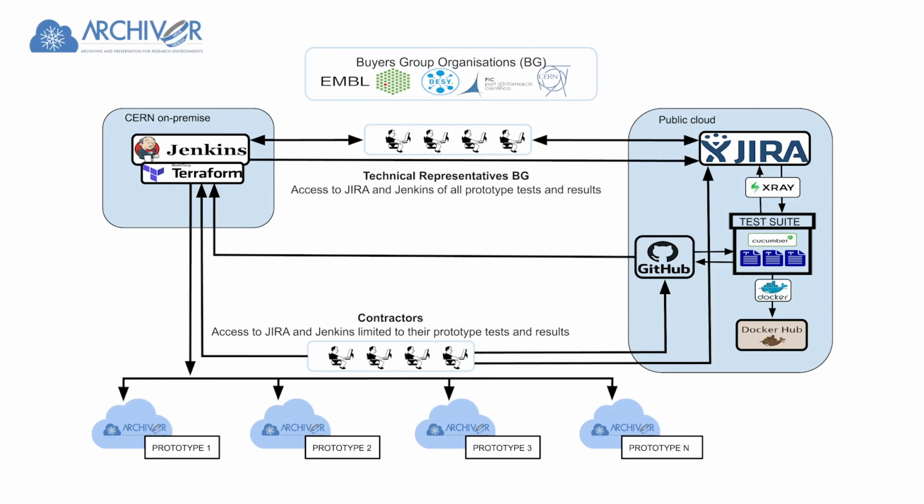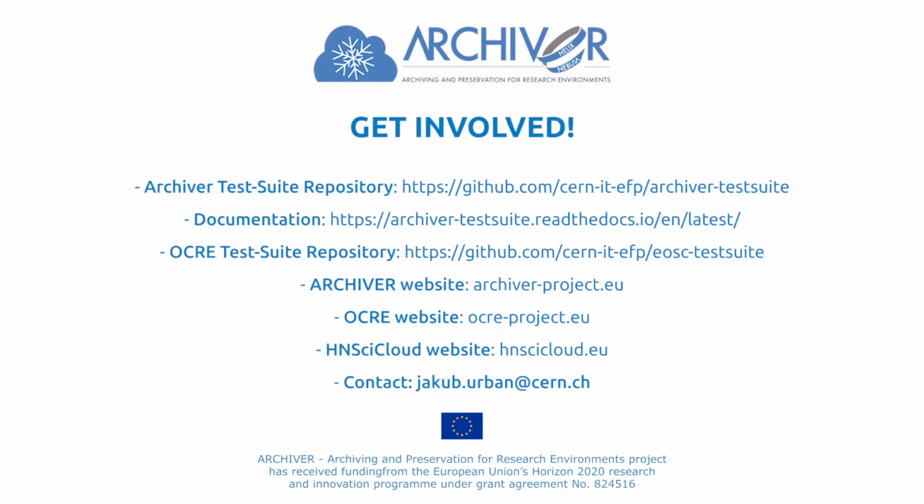A continuous testing environment means swift deployment and assessment, and enhanced feedback and response times. Please feel free to experiment and let us know what you think, or if you'd like to integrate a test.